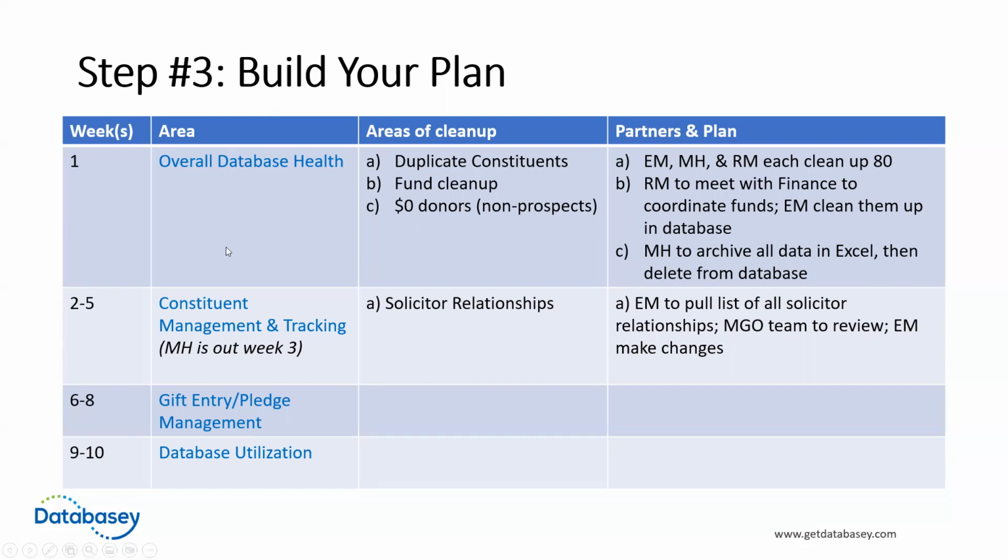So you can see what we're doing here. We're mapping out in these 4 areas what needs to happen in which weeks, then the exact area of cleanup, and then the exact plan. For weeks 2 through 5, we're going to work on constituent management and tracking. And you see that one of the team members is going to be out during week 3.